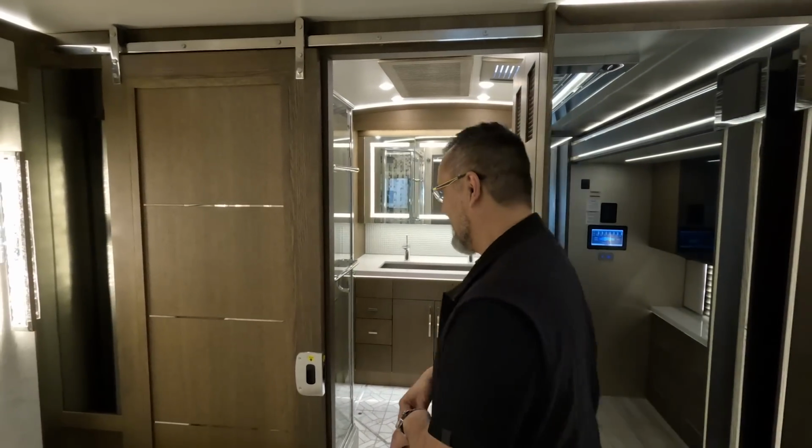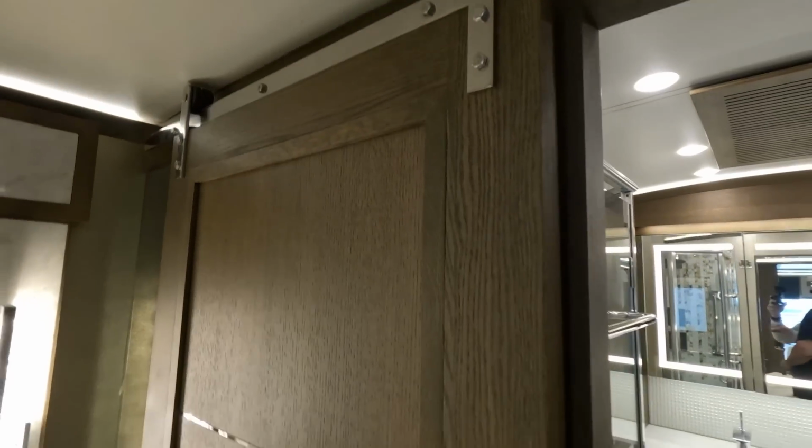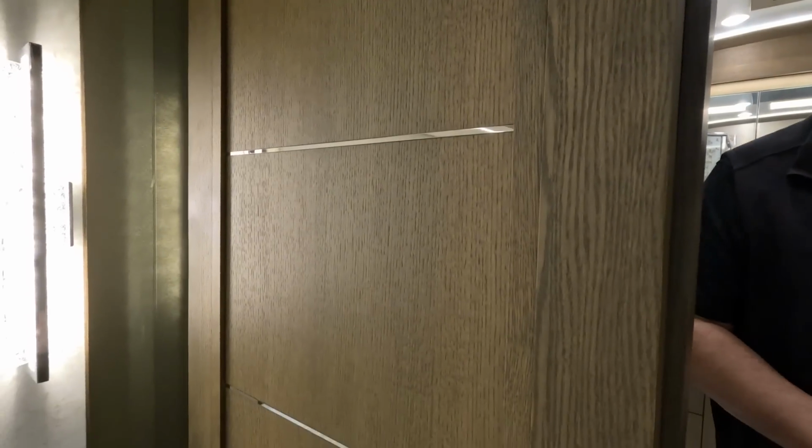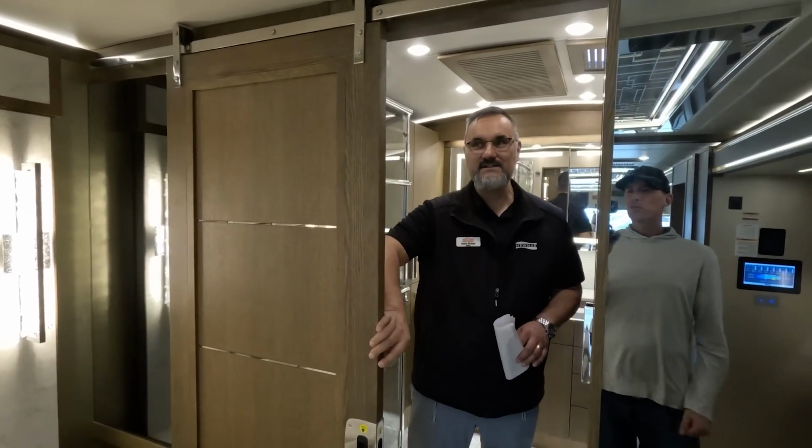No, and I really want to see this rear bathroom because it is just jumping out at me. Now, real quick, I've got to point out the barn-style door. Yes. I love seeing that, and this is just such a classy style. What's it called again? Modesto Rift Oak. Modesto Rift Oak with a suede finish. I'm a fan of the Modesto Rift Oak with the suede finish.